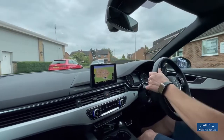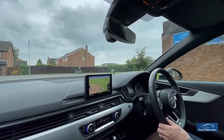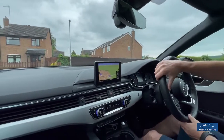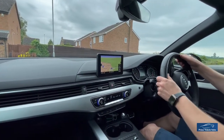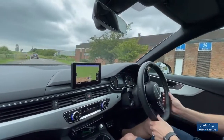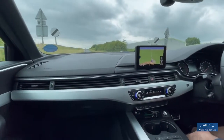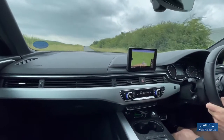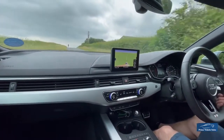Welcome to our virtual road test for our 2018 18 plate Audi A4 2 litre TDI 190 S-Line S-Tronic with 41,500 miles on the clock. It's in Manhattan Grey and we're just giving it a little run of the road, see how it drives, make sure everything's okay with it, which it is.